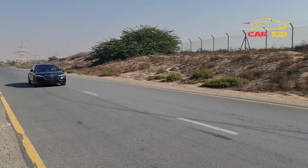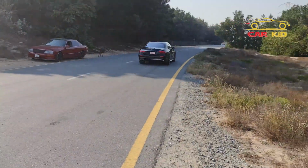So time to drive the S-Class, sitting in the S-Class, and let's go for a drive. So the drive of the S-Class, this is something like technology, comfort beyond belief. You got microfiber cushions here, the pillows for your headrest, the airflow. It's so quiet, it's silent, and it's amazing.